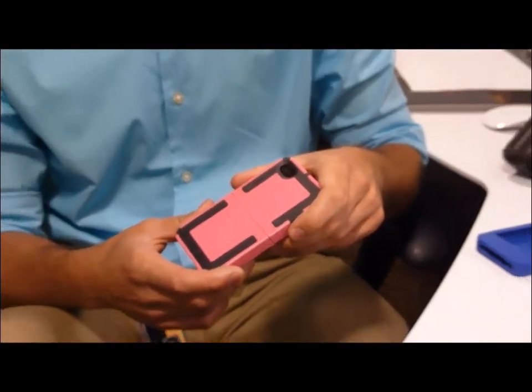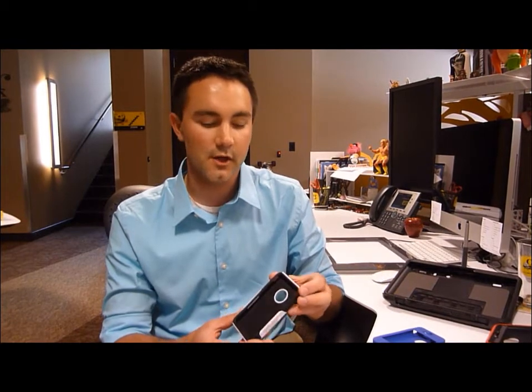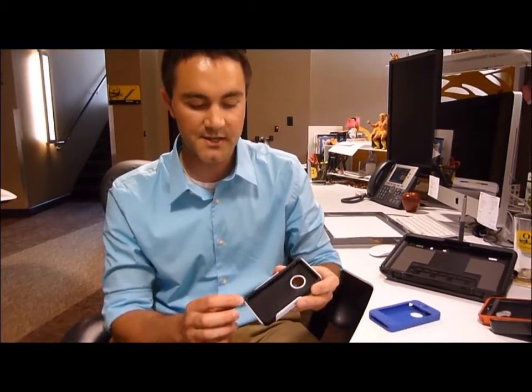So what's the consumer buying most of, and for what device? Well, the Defender series is definitely our best seller, but a couple of the options that are really catching up are the Reflex series, which I just showed you, and the Commuter series, which is another very pocket-friendly option. Much like the Defender series, it consists of a silicone and a polycarbonate, but almost in a reverse design from the Defender series. So this has a silicone first and a polycarbonate shell around the outside of that.